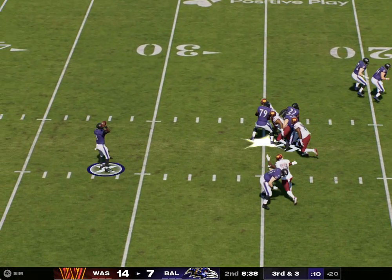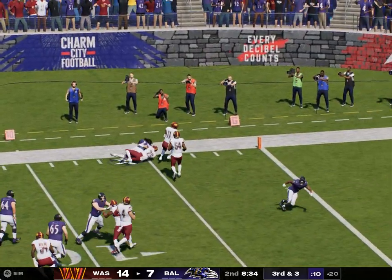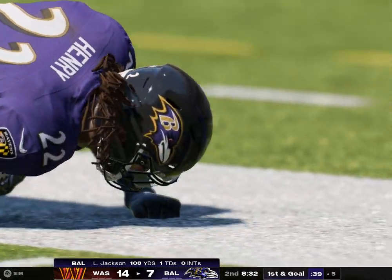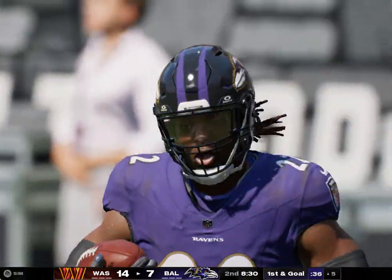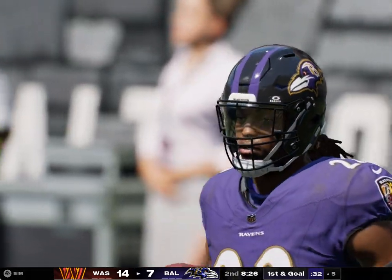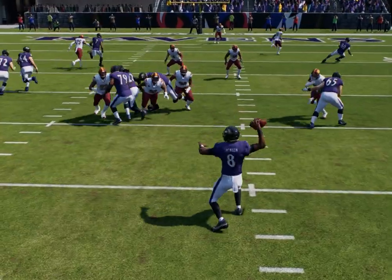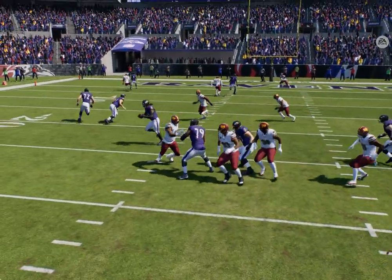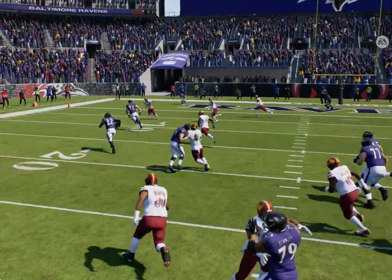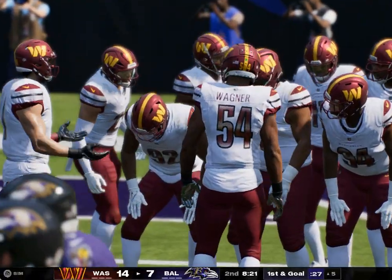Here's Jackson. They set up the screen for Henry. Down inside the 10 and all the way down to the 5. They're able to convert on 3rd down, and that sets up a 1st and goal. A very important 3rd down conversion right there, because when you're trailing and find yourself this deep in enemy territory, the kicker's not even part of your thought process. You got to make it pay off with 6. Nice connection right there to set up 1st and goal.